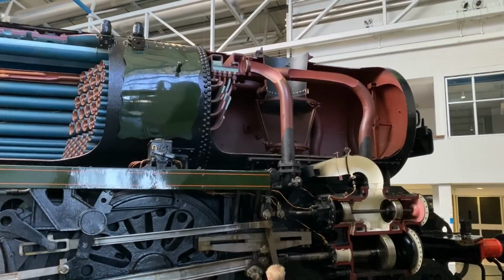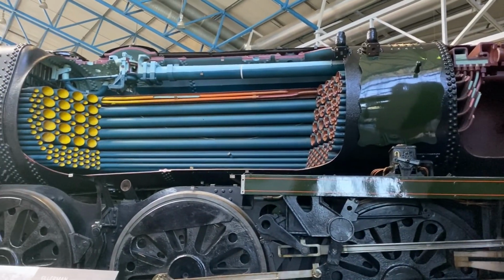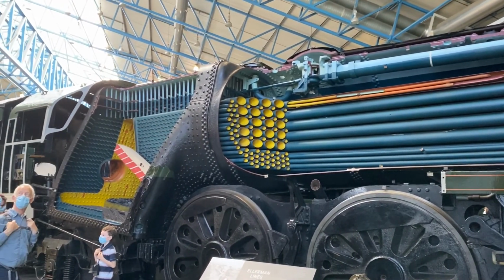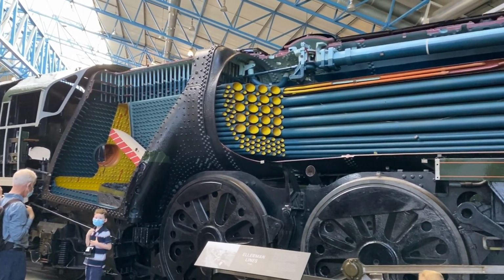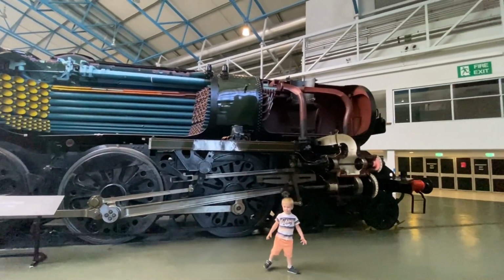You can see the firebox and all the pipes for the steam. And the tiny size of Martin in comparison.